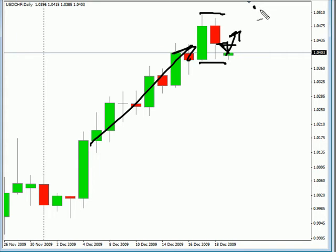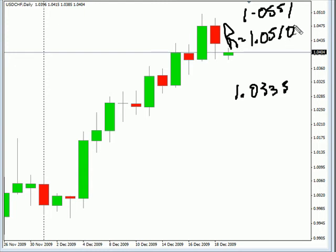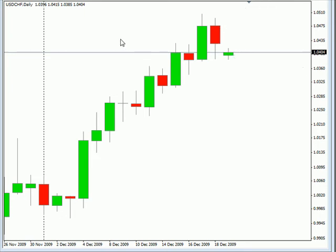Look for this pair to continue moving higher with a bias to the upside. We are looking for this pair to possibly move as high as 105.51, possibly as low as 103.35. Look for some resistance around 105.10 and look for some support around 103.75. Okay, we really don't have any significant news announcements coming out tomorrow.